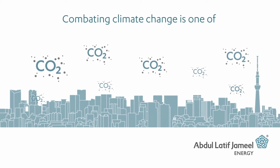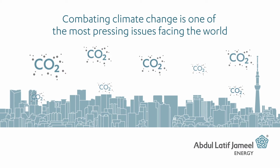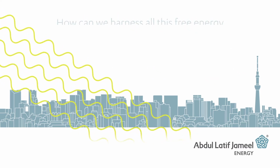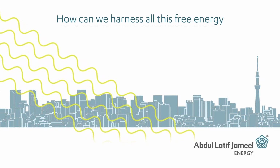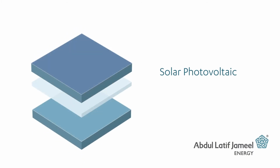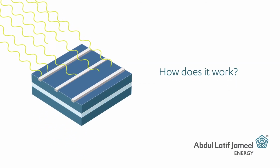Combating climate change through decarbonizing our economy is one aspect of the most pressing issues facing the world. With solar power so abundant, how can we harness all this free energy for a cleaner, more sustainable future? Solar photovoltaic, or PV technology, is one answer. But how does it work?